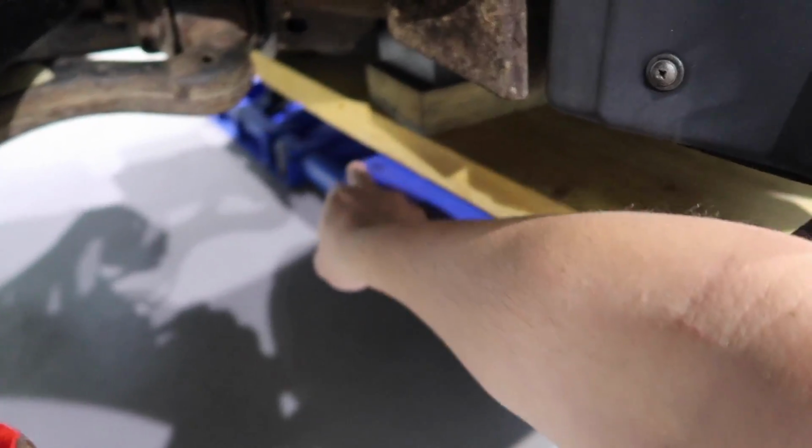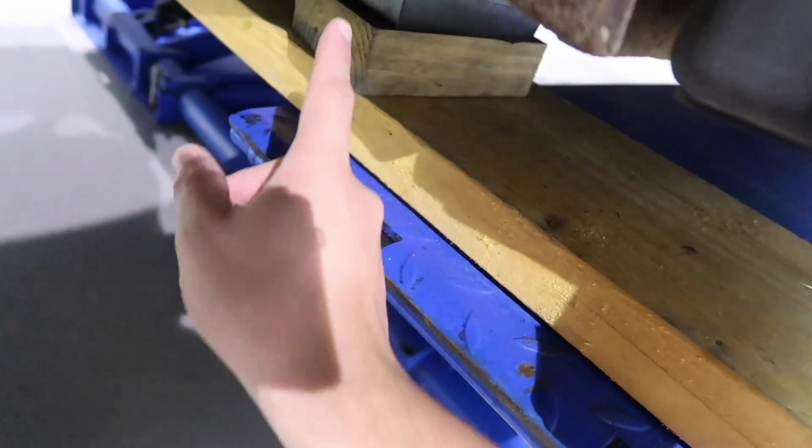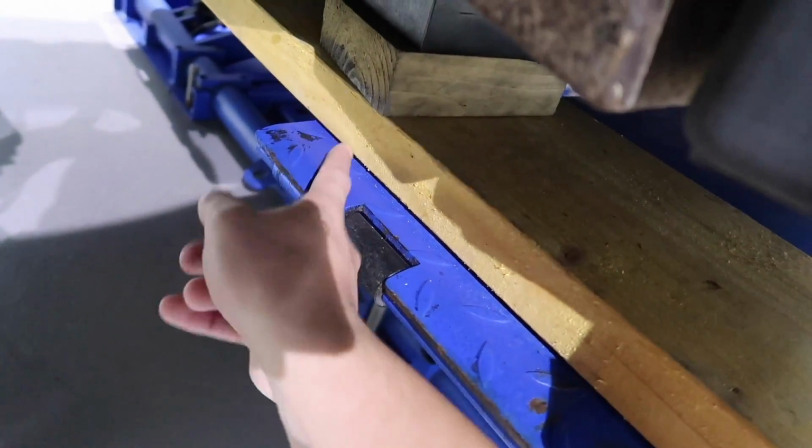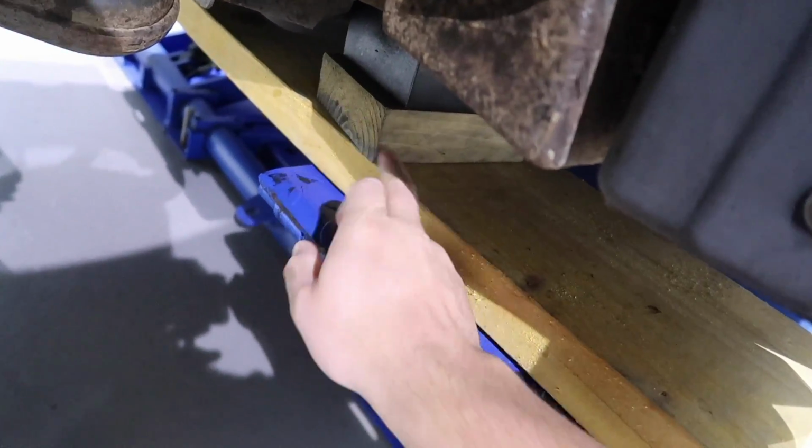It would literally be sat on the corner of that lip there, and that is not what I want. Sorry it went out of focus, I'll show you guys again. That jacking point would literally be sat on this lip here, and I don't think that looks awfully safe. So we now have it on this beam, perfect.